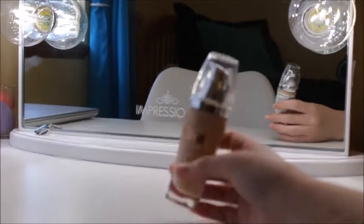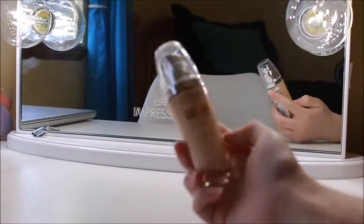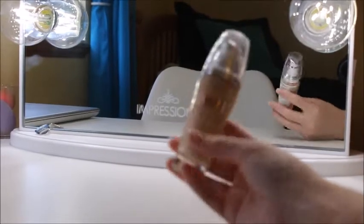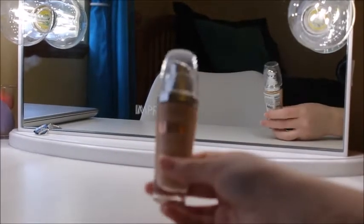You just want to throw something on to even out your skin tone. This is the perfect foundation for that. And it also comes with SPF 20, which is really nice if you're on vacation. This is probably one of the best foundations I would take for that. So yeah, the L'Oreal Lumi Foundation.